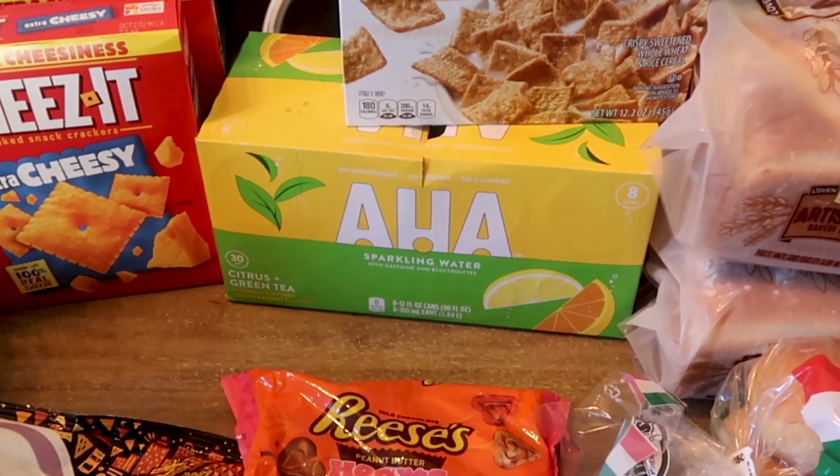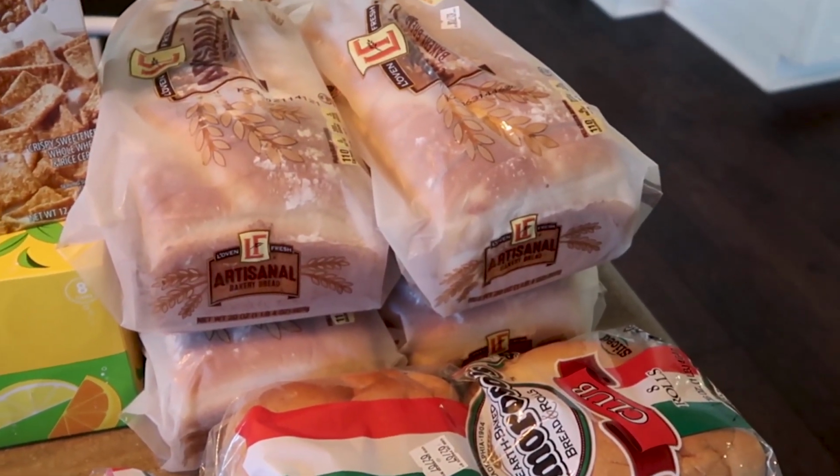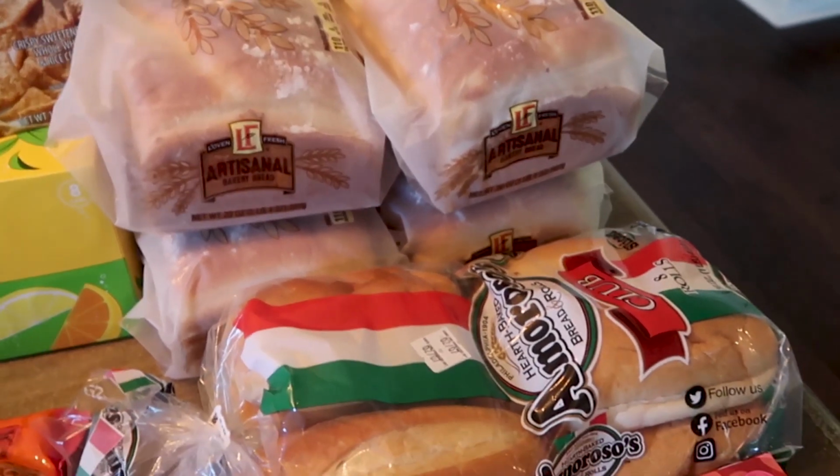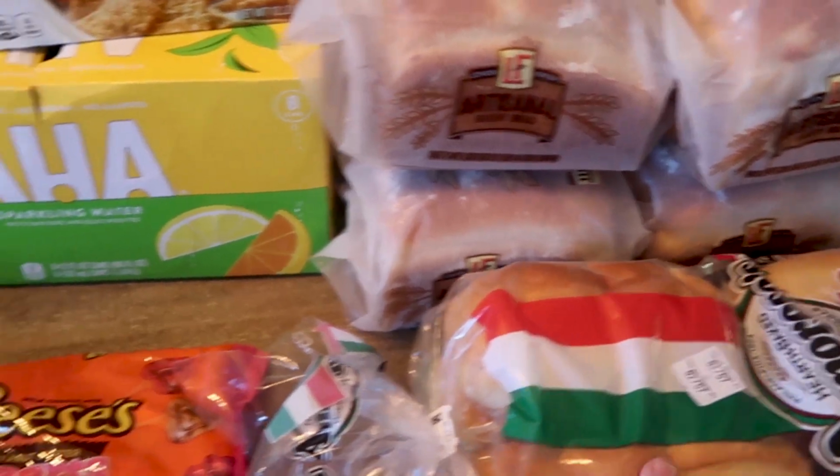I got the citrus Aha water. I really like that flavor. And then some bread for the kids. We leave one out, put the rest in the freezer. I'm doing some Philly cheesesteaks later in the week, so I got these for them.